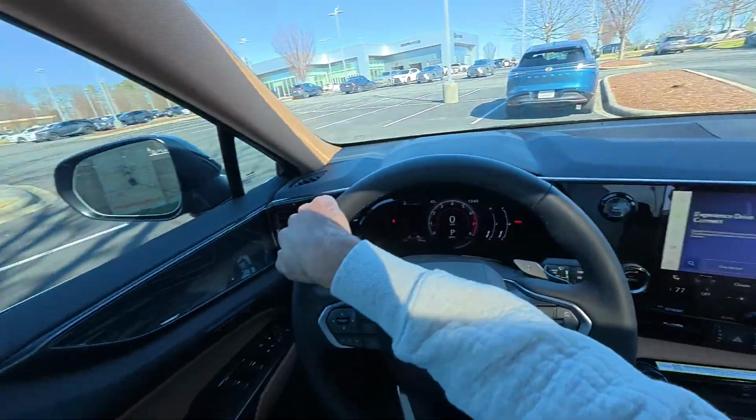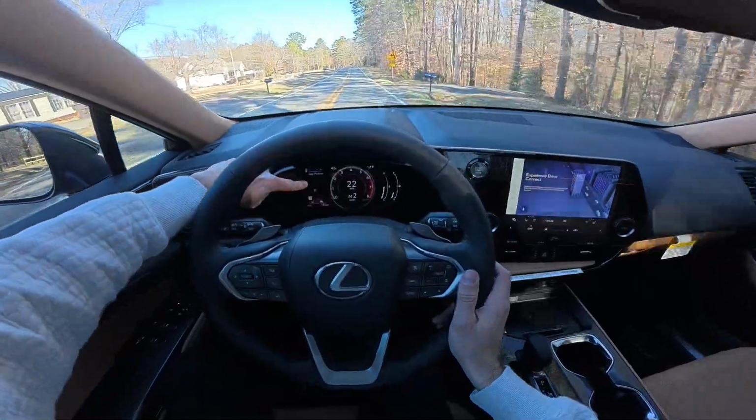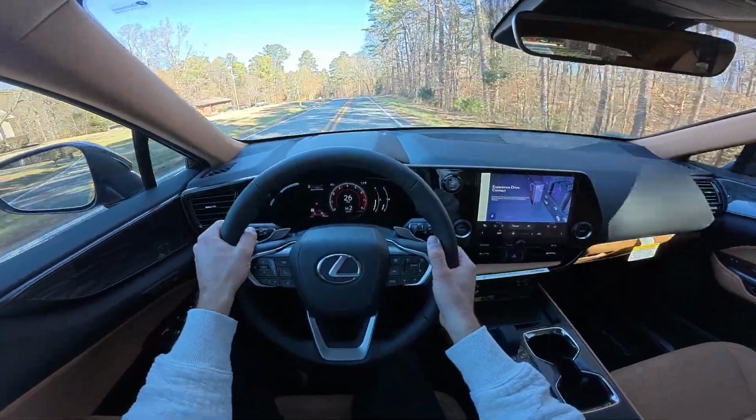And here's a look at visibility. You can pretty much see over both shoulders very easily. And we're still in sport mode. I also have the gear position on, so you can see those squares basically adjust depending on the gear that you are in. But from second gear, here we go.